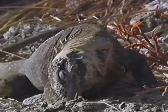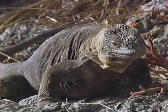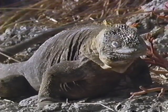So the land iguanas are mainly to be found in the dry lowlands. But there is one notable exception, and that occurs on the island of Fernandina.